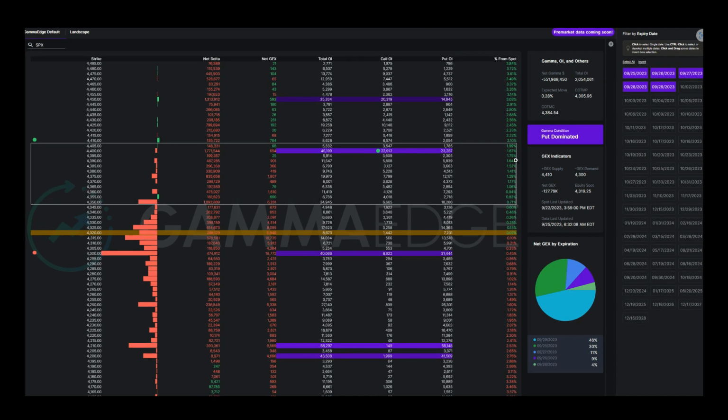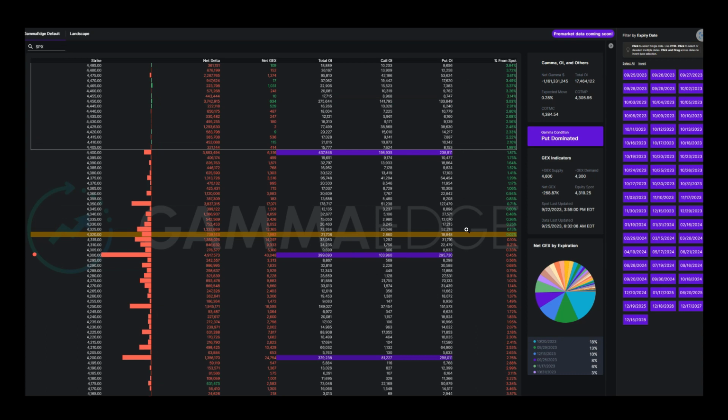Balance of the week, again, significant in the money and out of the money put dominated. Really can't reiterate that anymore. 4,300 will be important. Below 4,300, anticipate more weakness down to 42.50.